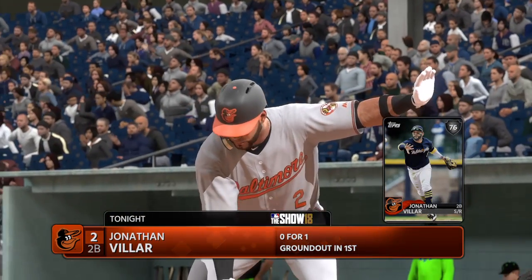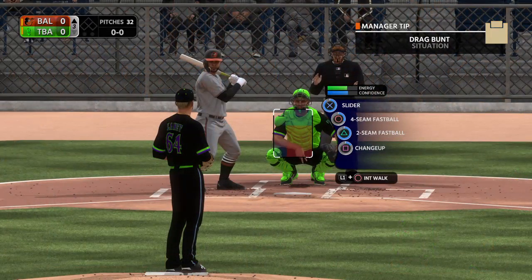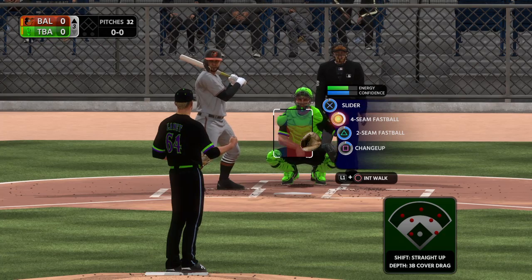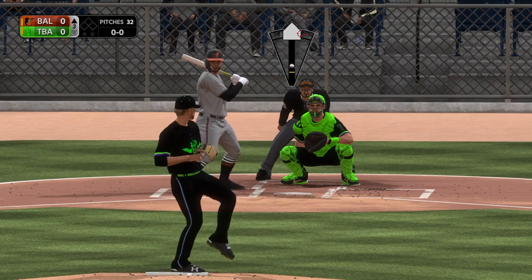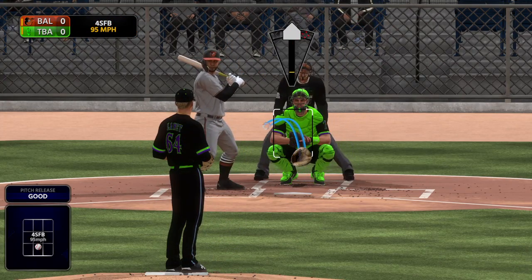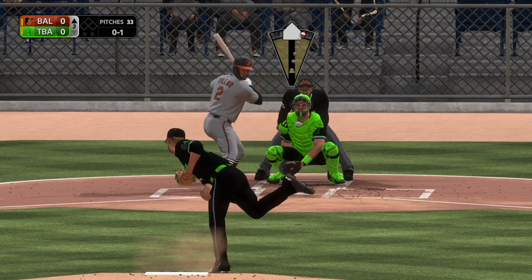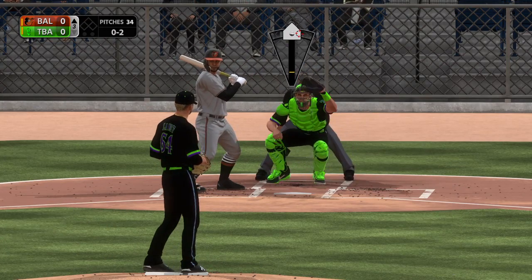Stepping in and ready for another shot, Jonathan Villar. He's 0 for 1 after grounding out in his only trip to the plate so far. Third baseman in tight, protecting the bunt, the first pitch. In there at the knees as he offers a strike to the leadoff man, 0-1. Swing and a miss on the slider, and he's quickly behind 0-2.